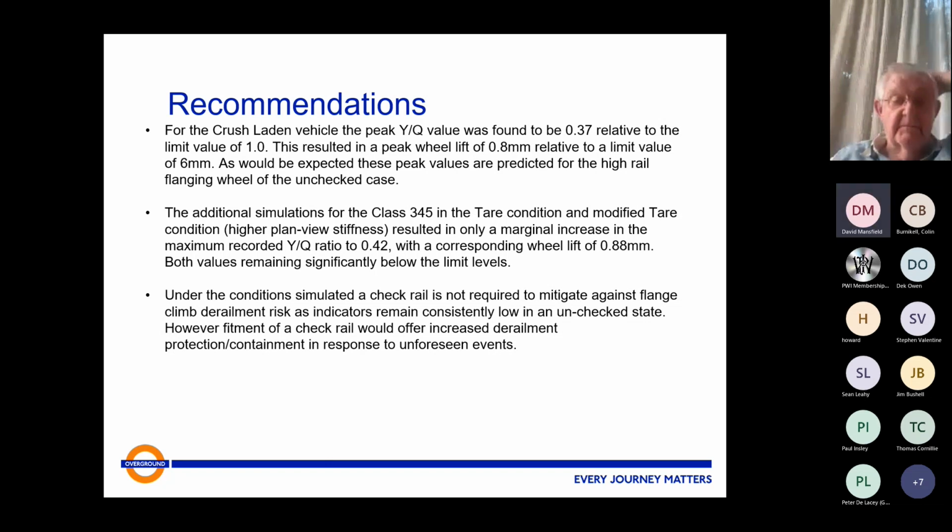So we actually carried out additional simulations of the high conditions. And again, the Y/Q value only went up to 0.42 with a corresponding wheel lift of 0.88. What we were able to conclude from that was that even though it's a 225 metre radius curve running with 100 mil of applied cant, and I forget what our cant efficiency was, but it was pretty high, we didn't actually need a check rail, which is good because that saves money.